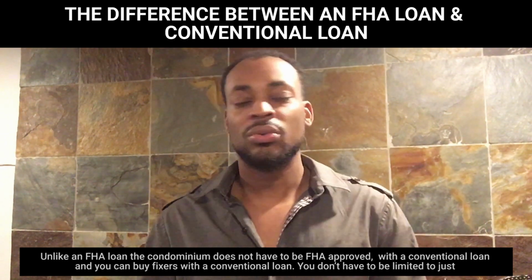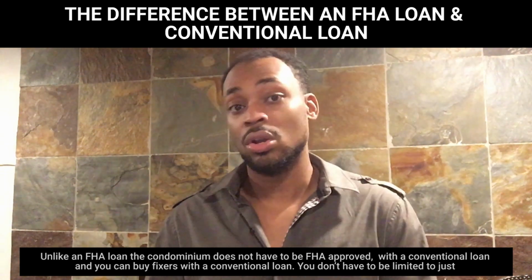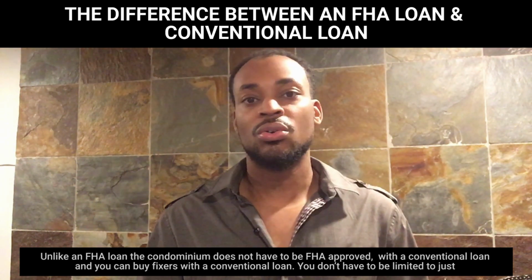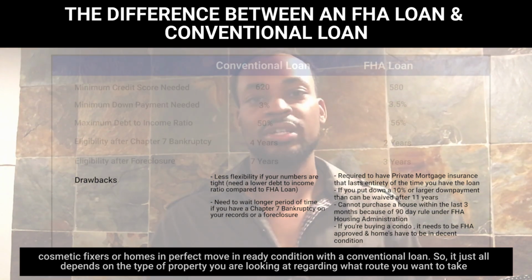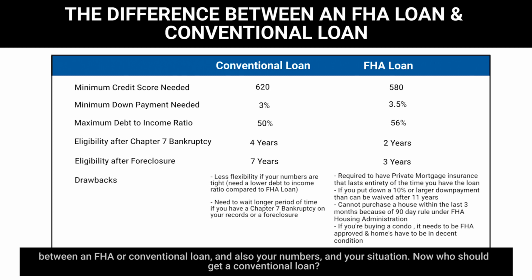Unlike an FHA loan, the condominium does not have to be FHA approved with a conventional loan. And you can buy fixer-uppers with the conventional loan. You don't have to be limited to just cosmetic fixtures or homes in perfect move-in ready condition with the conventional loan. So it just all depends on the type of property you're looking at regarding what route you want to take between a FHA or conventional loan, and also your numbers and your situation.